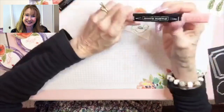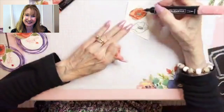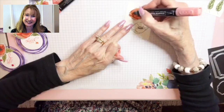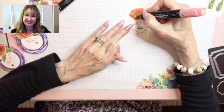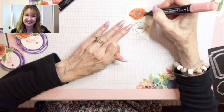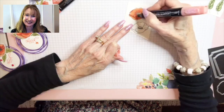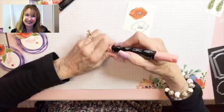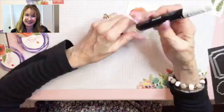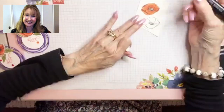So here's the light colored Stampin' Blend again, the light Calypso Coral. So I'm going to go back in and blend it a little bit so the lines aren't so noticeable. And I know when I'm doing it, I think, oh my gosh, that looks terrible. It looks like a kindergartner or something. But when you get it all finished, you'll be shocked how professional it looks.